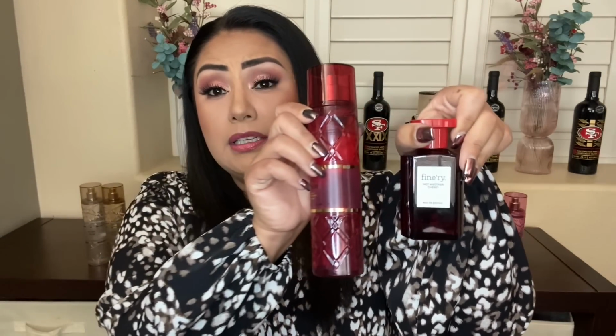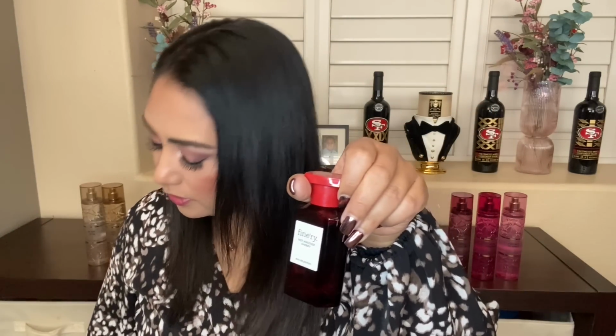I have the Finery dupe and I have the perfume, so I'm gonna pair these two together. I have the perfume of the Not Another Cherry, which is a dupe again. I guess with the Lost Cherry, I'd rather get all the dupes than pay for the Tom Ford, if it's not gonna last, to pay like $300 or so for a big bottle.